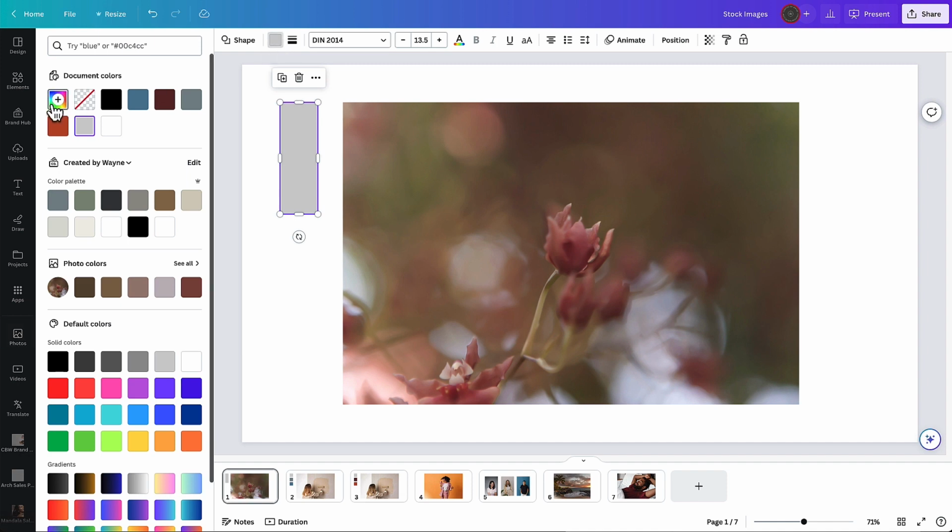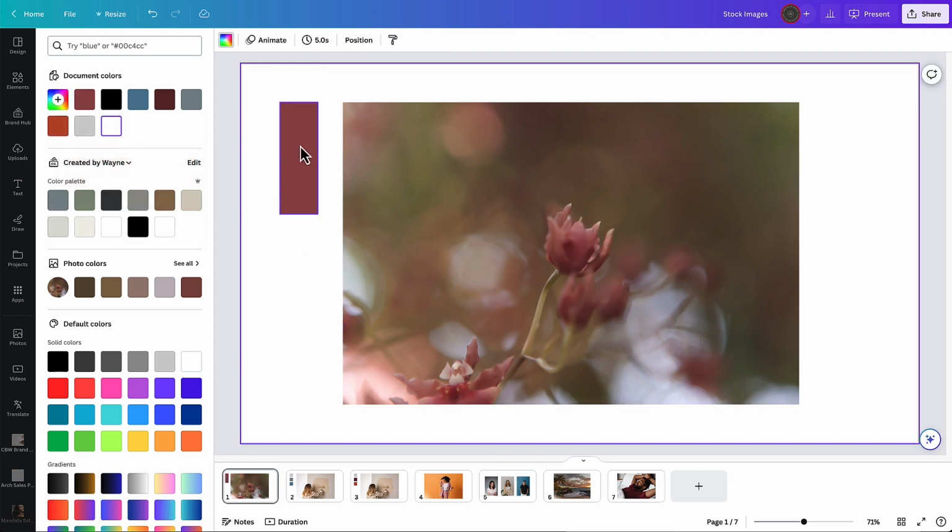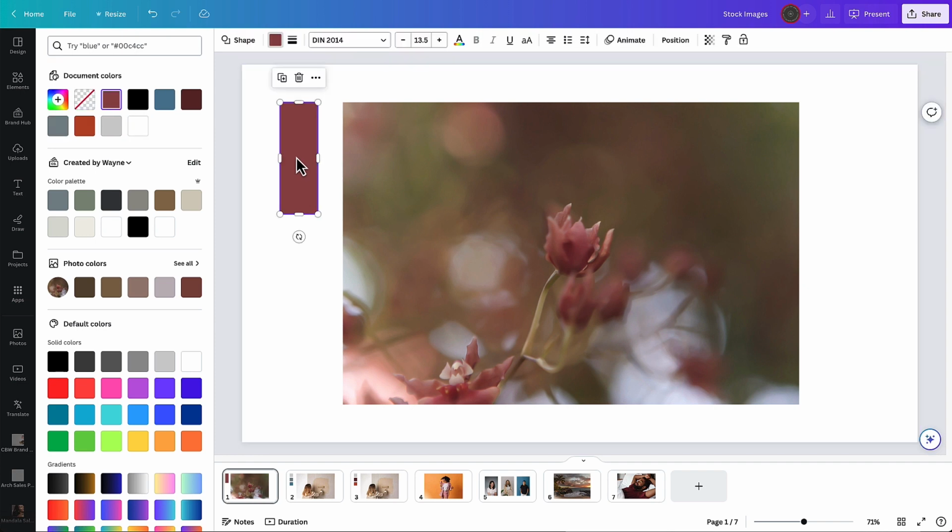So if I go to the color block up here and add a color, I can use the color picker, highlight somewhere on the flower, and I will pick up that pink, and you can see it fills that box there. So that's the color that I want to use as a basis for all of the photographs that I want to include, say for example on a website.